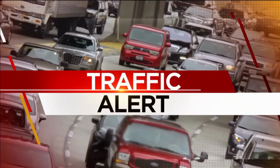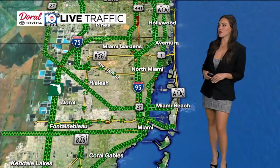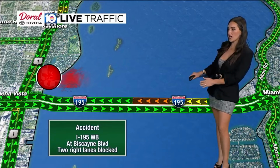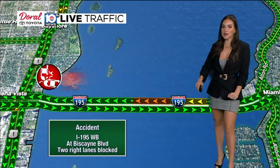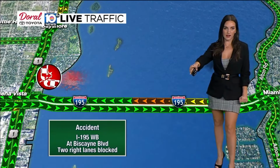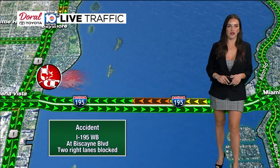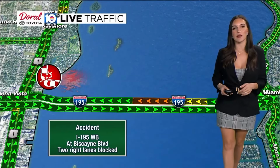Down South Florida, let's take a look at your roads. I'm bringing you straight out to your maps here. Certain things going on that I need to point out to you, starting with this accident here on the Julia Tuttle. This right here is I-195 going westbound. It's at Biscayne Boulevard. That's where that accident is. So the two right lanes are blocked, and that's why you're seeing this buildup right here. Definitely give yourself a little extra time or take the MacArthur Causeway if you're heading off the beach this morning.